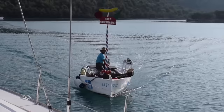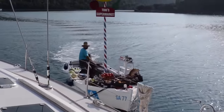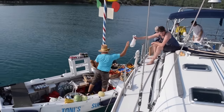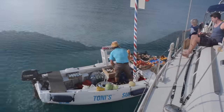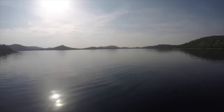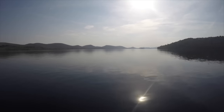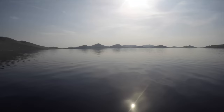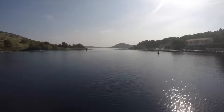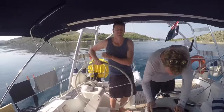Here comes Tony's supermarket. Mom. Stocked up on fruit and veg, but unfortunately not any fish. We head on to see what else we can find, back through the tiny channel with TR at the helm. Nice work, skipper.